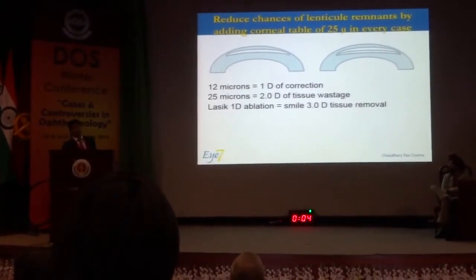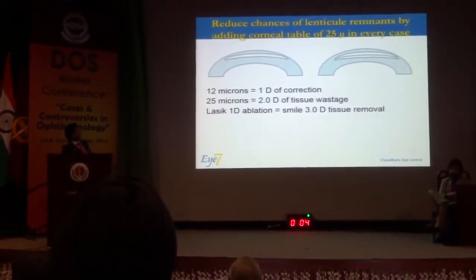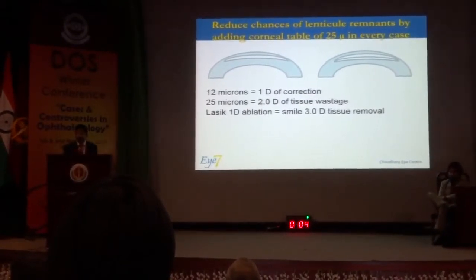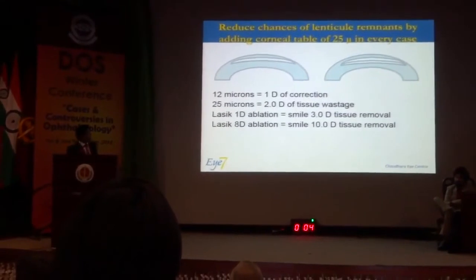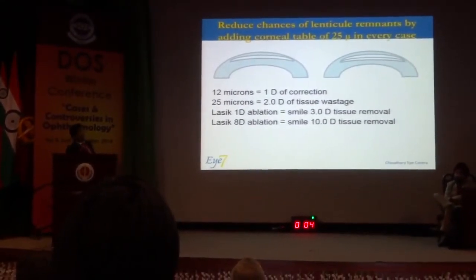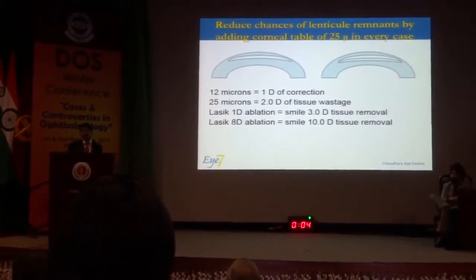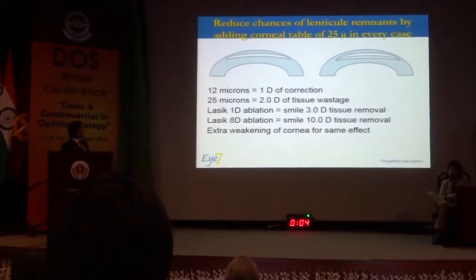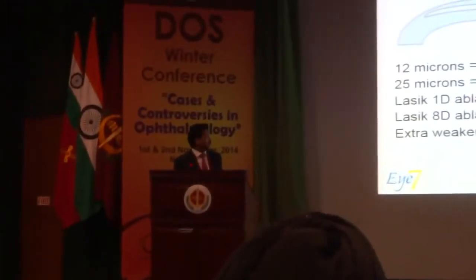So for example, if you are doing a Lasik of 1 diopter, you have to do a smile which is going to remove tissue of 3 diopters to get a 1 diopter of correction. Where is the logic? And just look at this situation. If you have to do a Lasik which corrects 8 diopters, in smile you have to remove 10 diopters of tissue to correct 8 diopters. So there is extra weakening of the cornea for the same effect. Again, who wants to buy this?